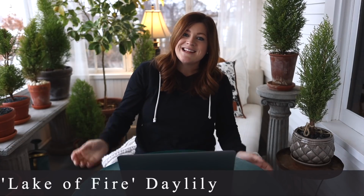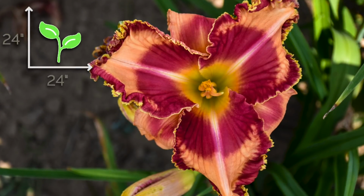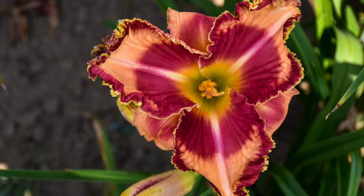So the next variety, Lake of Fire, doesn't grow quite as big, so 24 inches tall rather than the 38, but the flower, like in passing, if I were just to look at it quickly, I would think iris. I don't know if you guys get that from it, but I do, just because the petals are so ruffled.